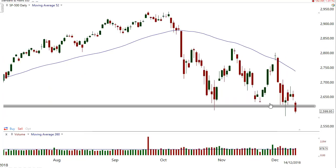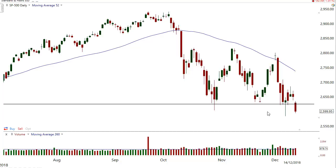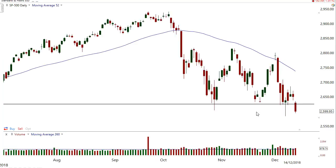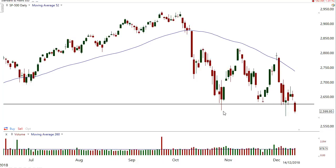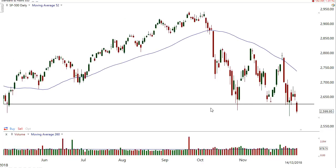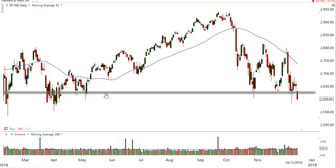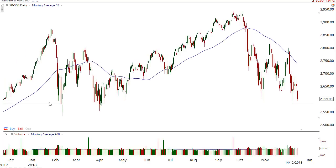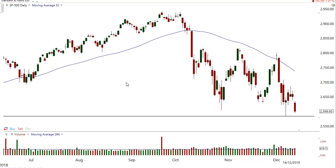But as you can see, we're definitely breaking past this recent support level and breaking down, but we didn't get a big volume increase, did we? So that tells me it's an if scenario. And the reason I say it's an if scenario is, firstly, we didn't get a good strong break below these support levels here, and that's what I was looking for myself.